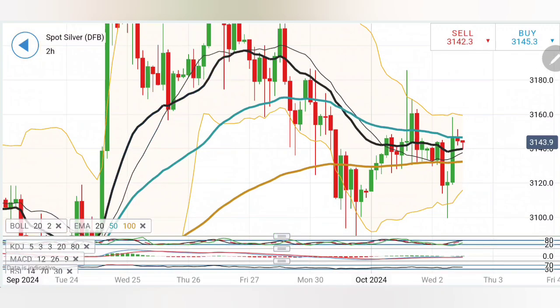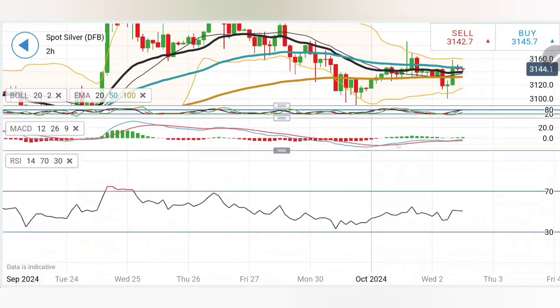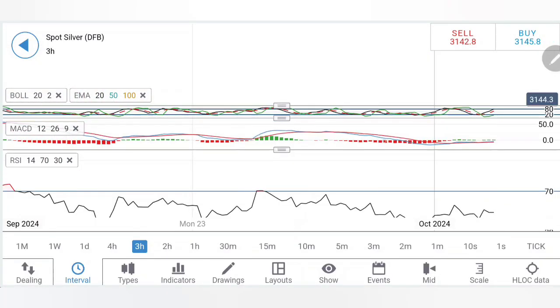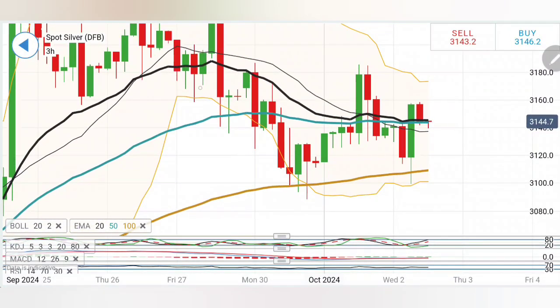Else it is still trying to be on a retracement channel here. If you look at the stochastic, this is rising. The MACD is also rising. The RSI is running flat. And on the 3 hour charts, the observation is more or less the same.